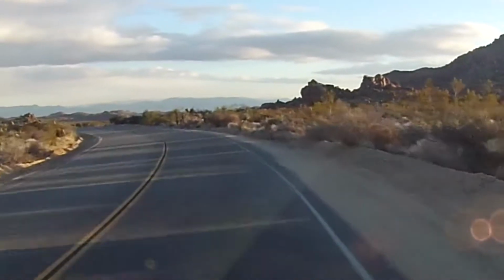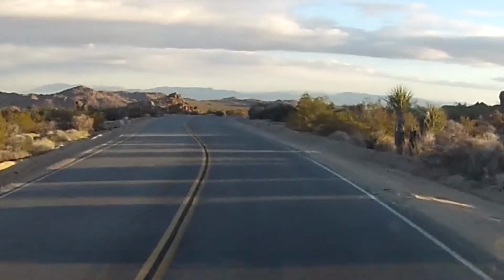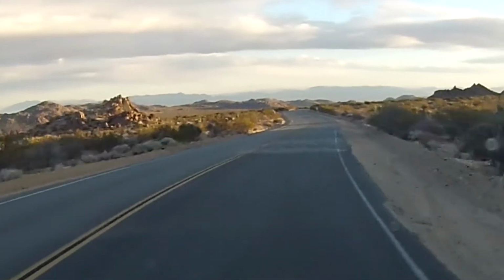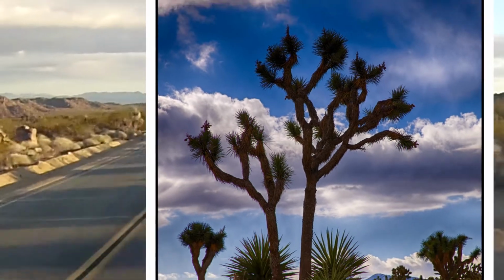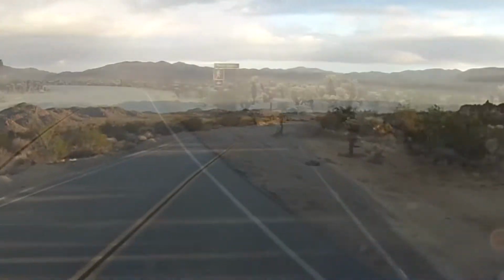Lots of winding roads through the desert here. Trees on each side of the road. Rock formations are stunning. Sky, well, just when you thought it can't get any better, it gets better. What a beautiful day. I'm still cold.